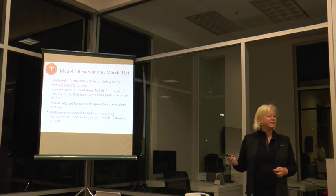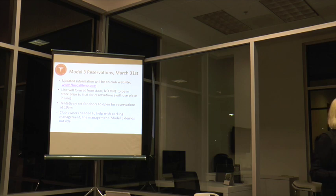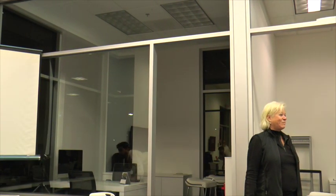Any questions on this? Yes. What are you thinking about when people are going to show up for that line? I'm thinking that I think there will be people here the night before. Yeah, so is there any chance that Tesla can have the bathrooms open for it? No.